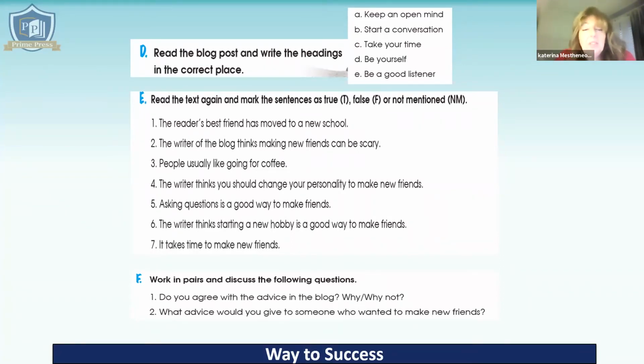And in the next exercise, it's pair work. There are some questions that they have to discuss together. Again, we've got integrated reading skills and speaking skills.